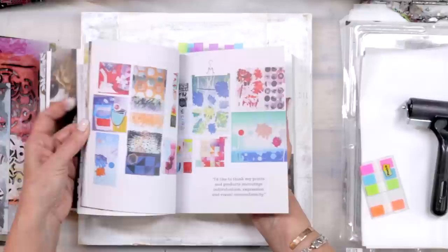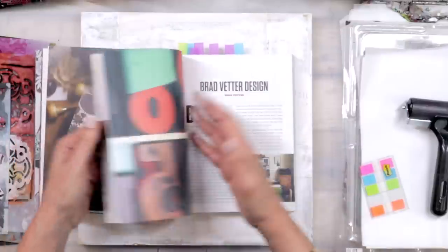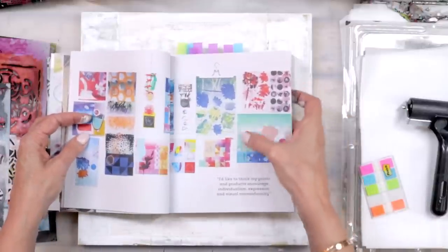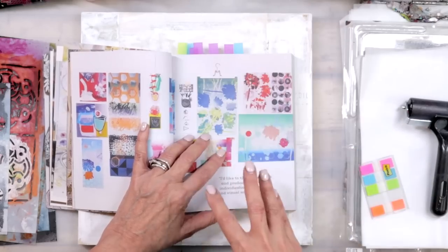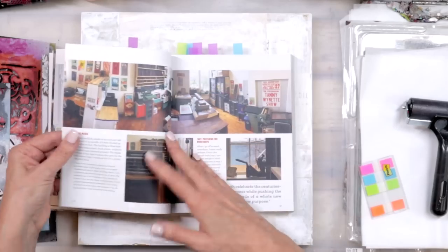I love the way a print press looks. I love that kind of scratchy feel. I love how a lot of times the printing, you overlap the different layers. So you put down one color and then you put down another color and then you put down another color. And it got me to thinking.